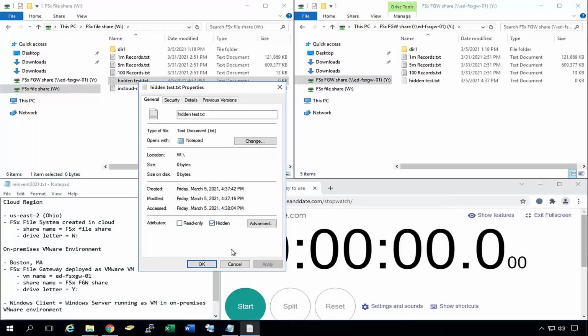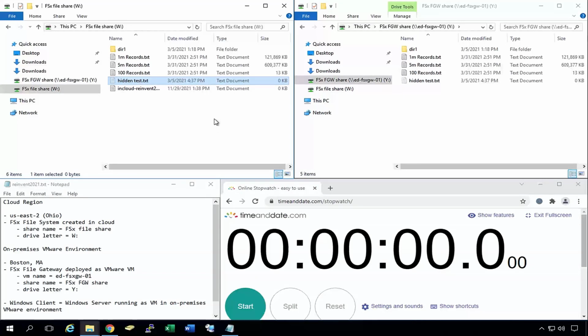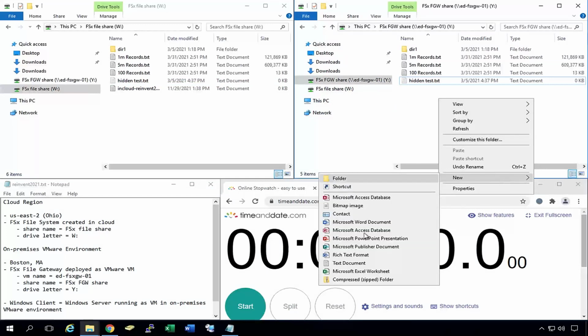You'll see here we've got a hidden file, so we are passing through some attributes as well. And what I've got down the bottom right is a clock that we'll use to show what it's like when we actually open up some files. So this Windows client is just a Windows server running as a VM in my on-prem environment. Again, we're mapped to both the gateway and the cloud file system. And we've got some test files to use. In this case, we've got 100 records, 5 million records, and 1 million records. You can see the sizes of these files as well.